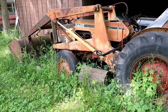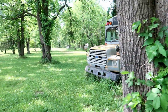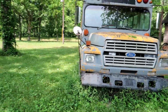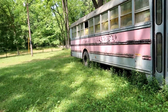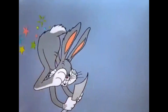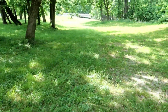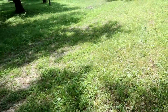Look at that. Look at the school bus. I hope nobody lives there. Bulls out here? I hope there's no bulls out here. I don't want a horn coming after me. Of course you realize this means war. There's one of those old bridges. Well, let's press forward. We're still going around the track.